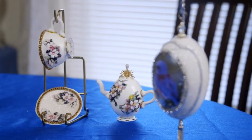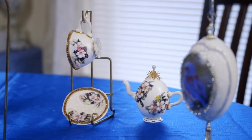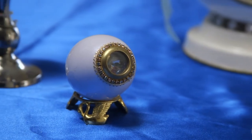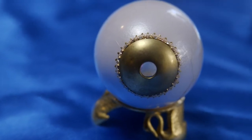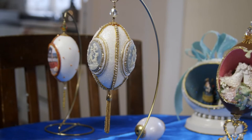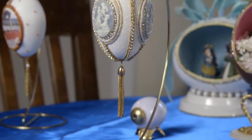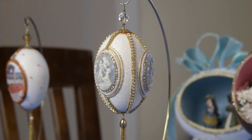This is a little teapot set. It's made with duck eggs. The cup is a duck egg, and the teapot itself is a duck egg. The plate is a piece of an ostrich egg. Now this is another thing that got broken in Katrina, but it's a kaleidoscope, and it's a duck egg. This is a goose egg cameo egg. All the rhinestones on each of these cost somewhere around $1 per inch. A goose egg this size cost about $50 to make.